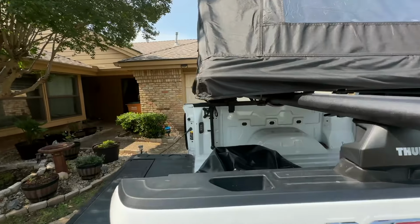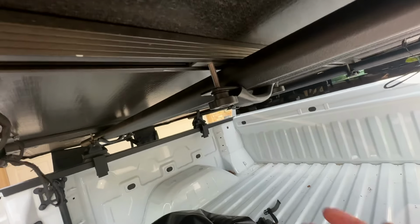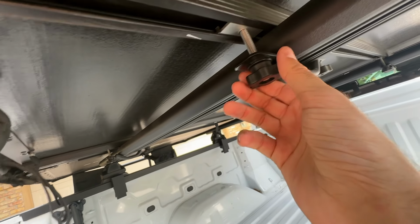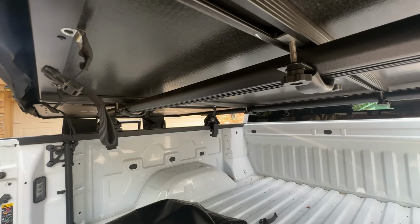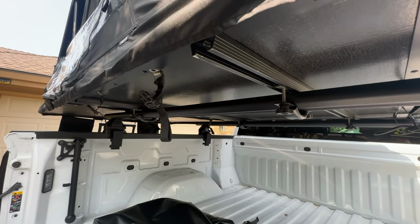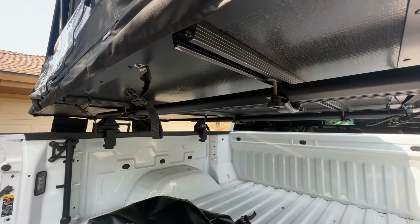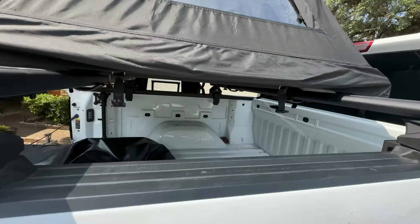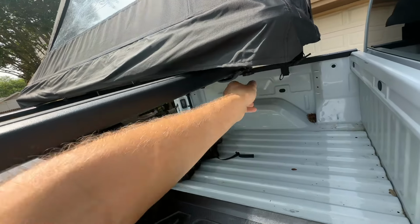Now the tent itself attaches to the rails with a simple hand tighten deal. Now you can put some lock nuts on here if you want some extra security. I'm not that concerned about it. If someone really wants to take these off and has the people and manpower to take a tent off and have a place to put it, you know, more power to you. I really doubt they do. It doesn't hurt to check every so often to make sure they're still tight, because these are not lock nuts.